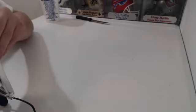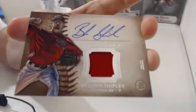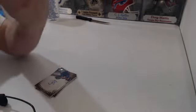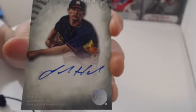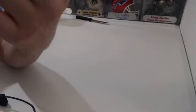Last box, and then we'll go to case 2. Relic for the Diamondbacks, Braden Shipley. Luis Severino, Yankees. For the Astros, numbered to 99, Josh Hader. For the Royals, Brandon Finnegan. And finally, for the Tigers, Kevin Ziomek.